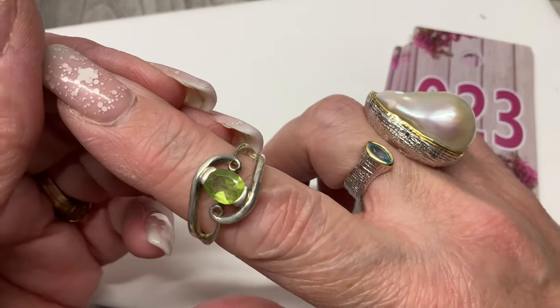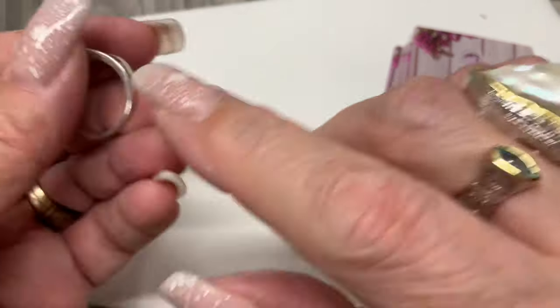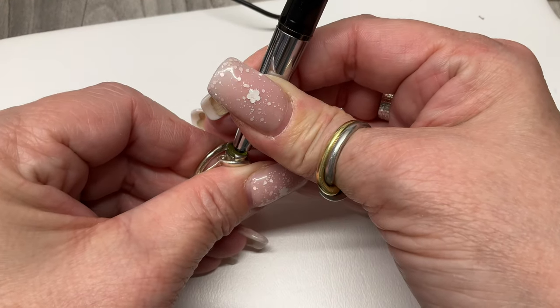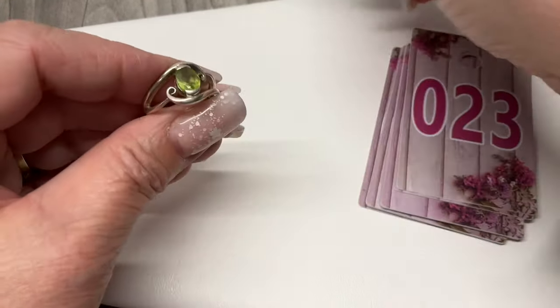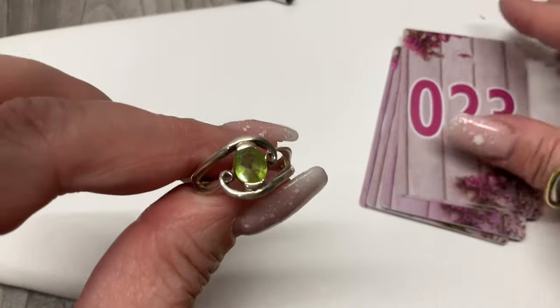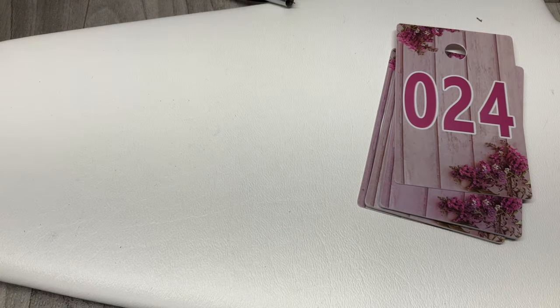This one is sterling, you guys. I don't know what size it is. Let's look. And peridot, you guys. Sterling and peridot coming in a size 8. Let's go $10. Those were 16 before.